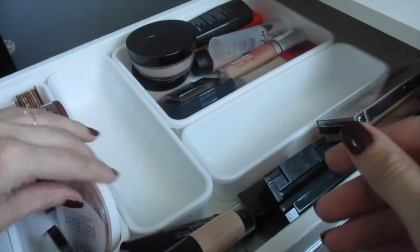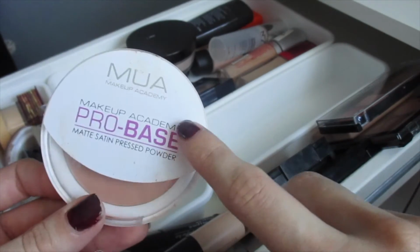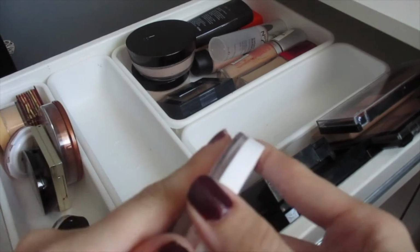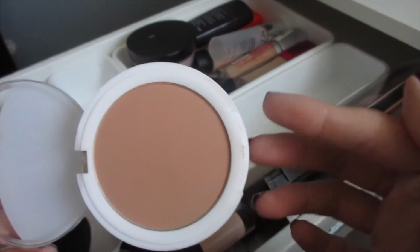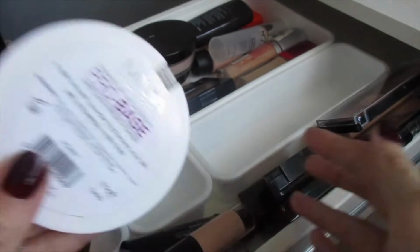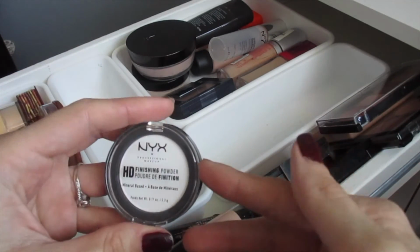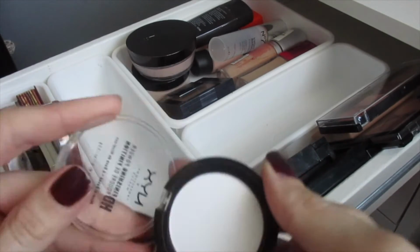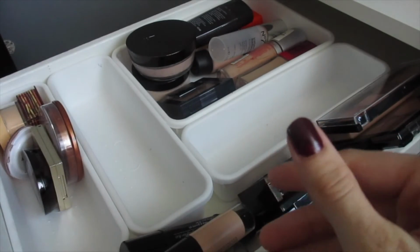I then also have the MUA Makeup Academy Pro Base. I got this in the shade Honey, and again it is so dark, but I might be able to get away with using this either as a contour or a bronzer. I won't be using it as a face powder. I then also have the NYX HD Finishing Powder. Again, haven't used it. It came in a kit and still yet to use that one.